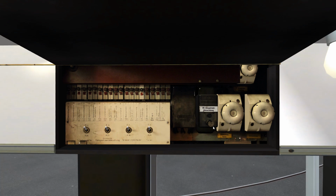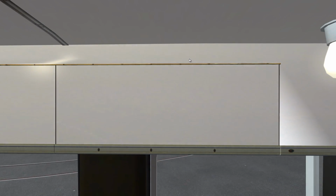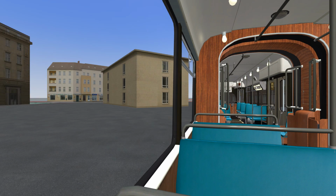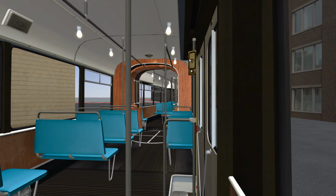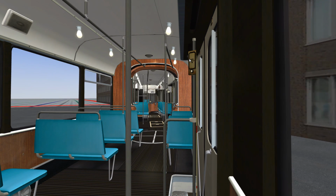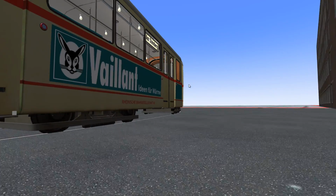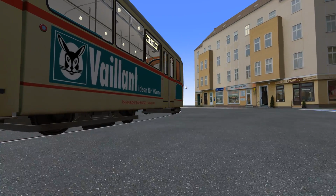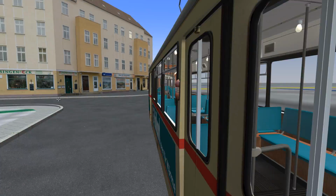So, okay, we got some Druckknopfautomaten. Oh, I don't know what this word means in English, so let me just type it in Google Translate. Yes, push button automatic. I really know this is completely wrong. So it doesn't matter.